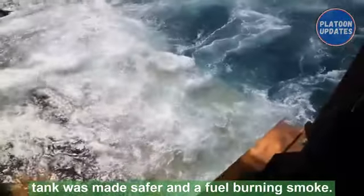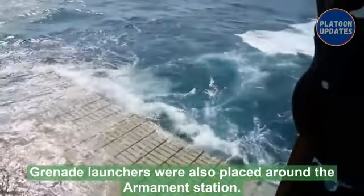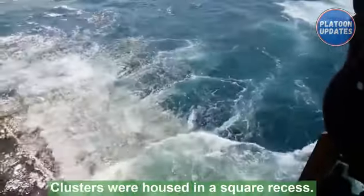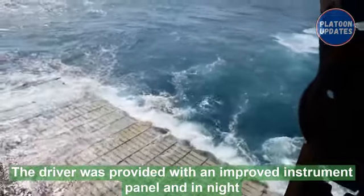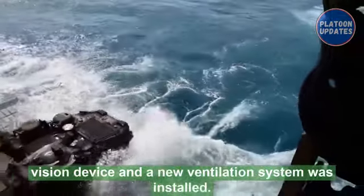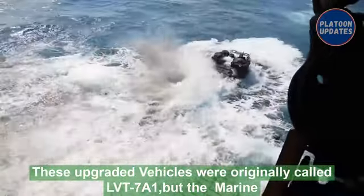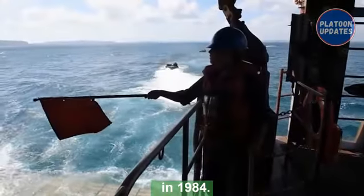The fuel tank was made safer, and a fuel-burning smoke generator system was added. Smoke grenade launchers were also placed around the armament station. The headlight clusters were housed in a square recess instead of the earlier round type. The driver was provided with an improved instrument panel and a night vision device, and a new ventilation system was installed. These upgraded vehicles were originally called LVT-7A1, but the Marine Corps renamed the LVTP-7A1 to AV-7A1 in 1984.